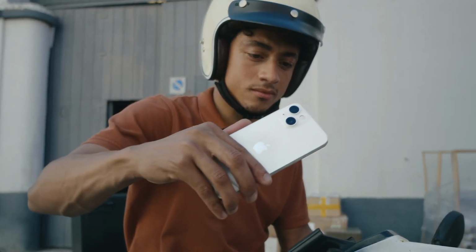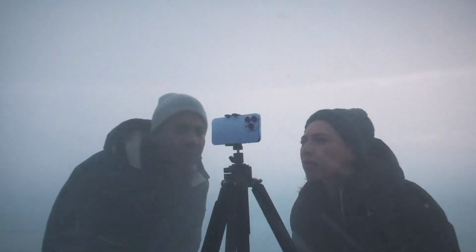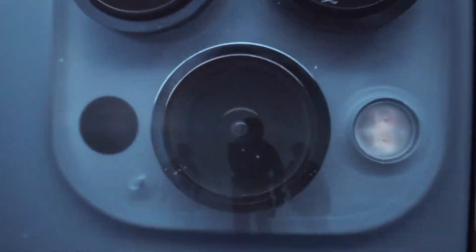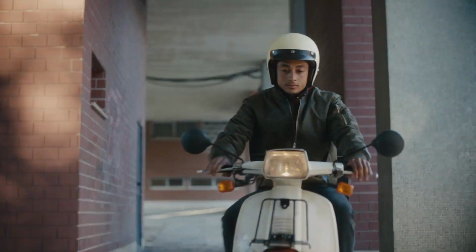Now, I'm sure you all know Apple released the new iPhone 13 lineup, and people have really strong feelings towards them. Either one, it's the best release for an iPhone they had in a while, or two, they really haven't done anything to it. Which brings up the question, is it an innovation or a disappointment? Well, I'll attempt to answer that question in this video.